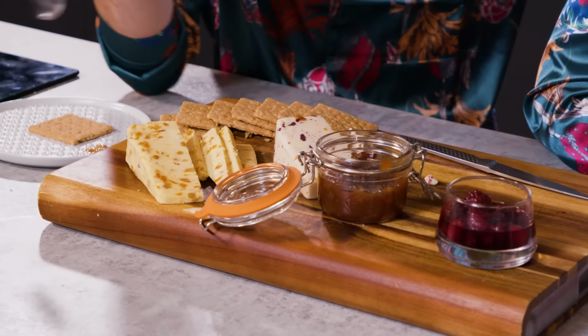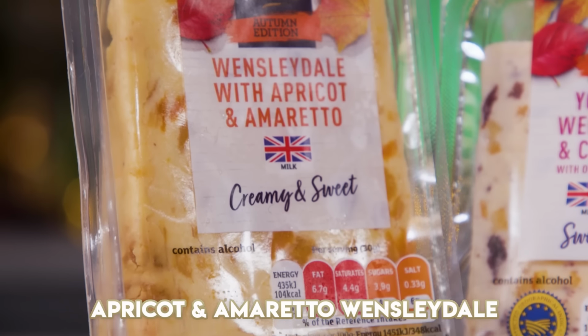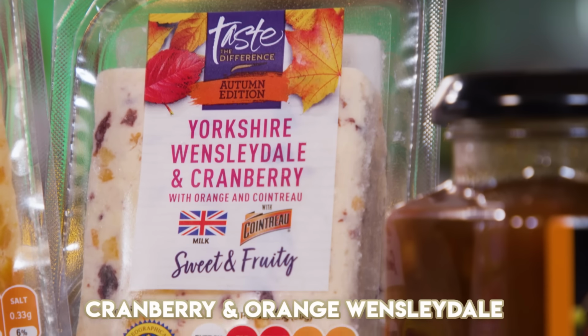A is 2 of Sainsbury's Wensleydale cheeses. Wensleydale is obviously a cheese that lends itself so nicely to fruit all year round. One of them is apricot and amaretto, and one of them is cranberry and orange. You got that right.